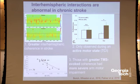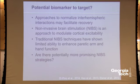And it appears that there's a link between this exaggerated interhemispheric inhibition and the amount of impairment they have. Lower scores, more impairment; higher values, more coherence between the hemispheres. So the question is, is this a new potential biomarker to target? It fits with this interhemispheric imbalance model. We're able to directly measure how much activity is occurring between the hemispheres. It seems to be associated with the amount of impairment an individual has. To us, it comes across as promising.